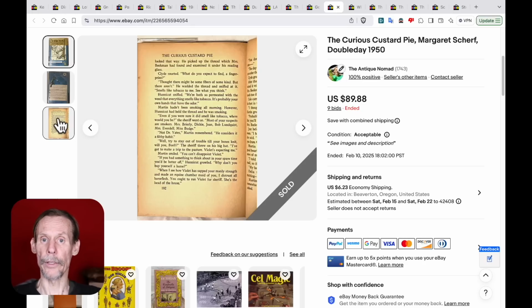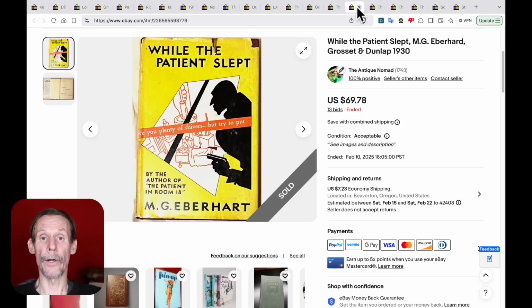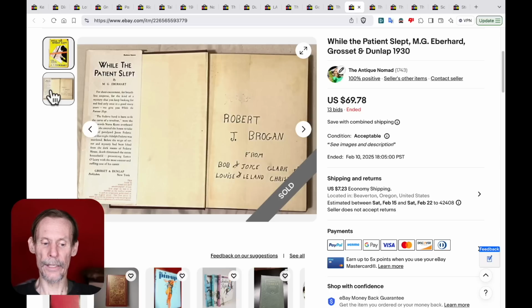You see natural yellowing because they didn't use very expensive paper, especially in the war years, and so this is considered normal aging. Mignon Eberhard was a very successful writer as well, and this is While the Patient Slept. Mignon Eberhard's first book won her a $5,000 award and was put out the year before, and this was the follow-up, and it was greatly anticipated. And this one did very well, went for almost $70 on 13 bids. Plenty of shivers, it says. And you see that, yes, somebody did write their name inside of it.